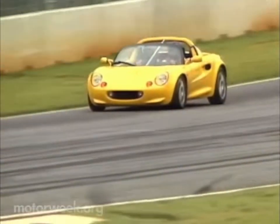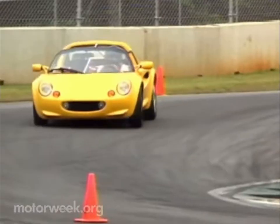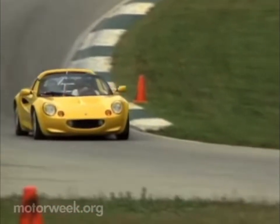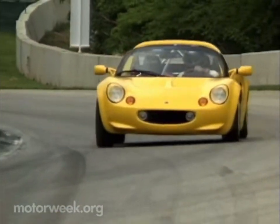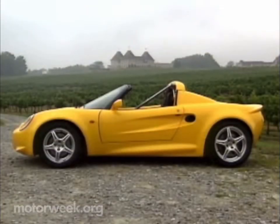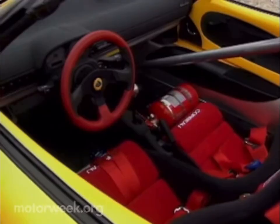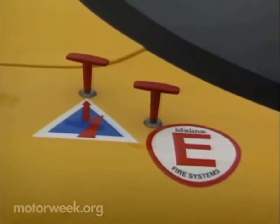From the first note of its snarly exhaust to the last 8,000 RPM blast down the front straight, the Elise had us grinning and sweaty-palmed and begging for more. This Elise is set up for serious track use with lightened front and rear bodywork, an FIA-approved roll cage, sport seats, lowered suspension, and even an onboard fire extinguisher system.